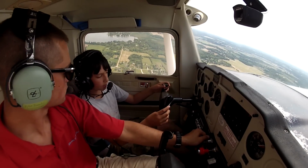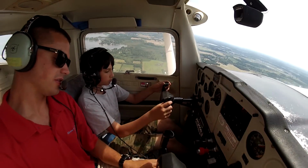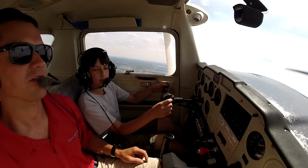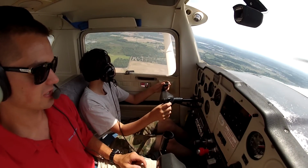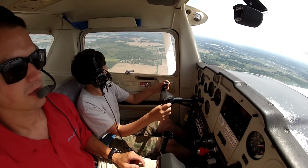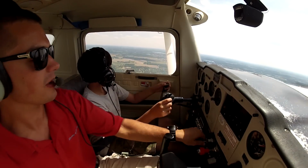Pedals only work when you're on the ground, and then the steering wheel works when you're in the air. Well, the pedals actually work when you're in the air too. See, if you push on the right pedal, it makes the nose go to the right. If you push on the left pedal, it makes the nose go to the left. Cool. So just try that a little bit. Push on the pedals a little bit. Go left, and then right. See, it moves the nose around, because it's that big flat piece of vertical, or up and down, metal out there in the back.